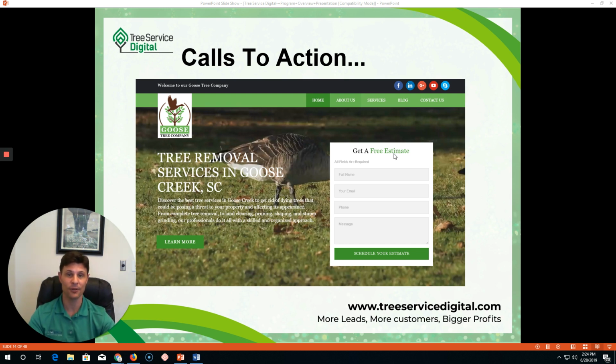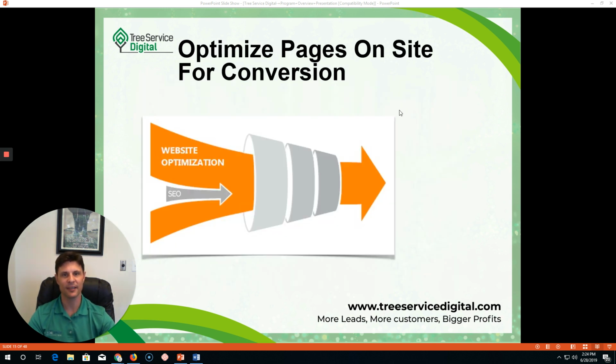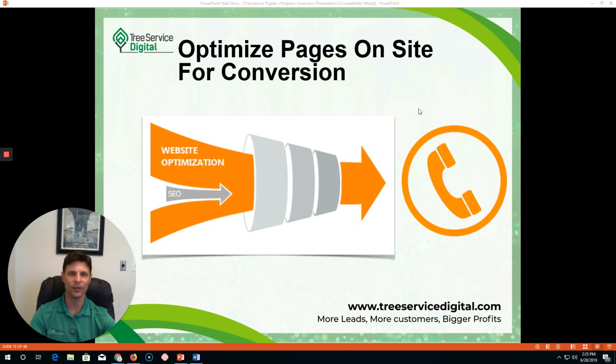Let's put one right there on the page. And you want click to call buttons, social media buttons, different things like that. So you want to optimize pages on the site for conversion, right? Like I said, you want those free estimate forms, and you want the click to call buttons everywhere on the homepage and all the other pages as well, because as they're scrolling, you want to continue to give them that easy ability to go ahead and call you or get a free estimate. You want to continue to have that and drive that point home.